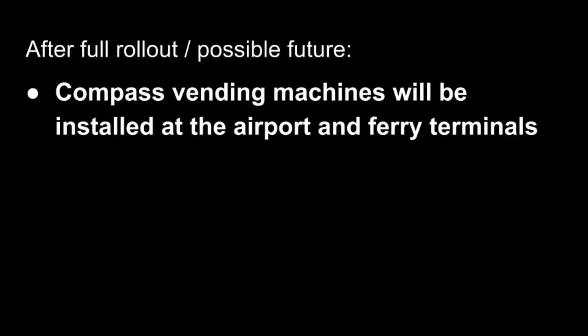Okay, I apologize for keeping you guys in for 10 minutes, but this is the last slide. So we're gonna talk about what's gonna happen after everything's complete, everything's rolled out, and what we're gonna see in the future. The first thing we're gonna see is Compass vending machines at airports and the 2 ferry terminals at Horseshoe Bay and Tsawwassen. This is to help with tourists who would want to use SkyTrain afterwards.